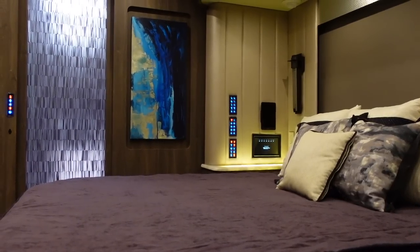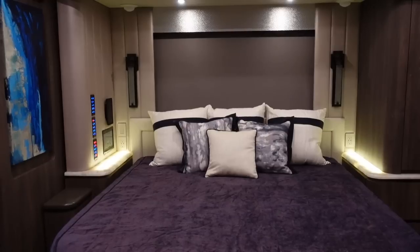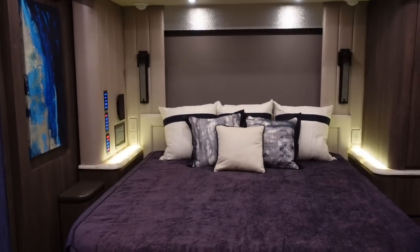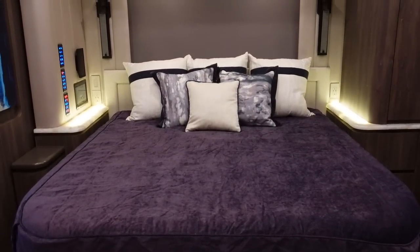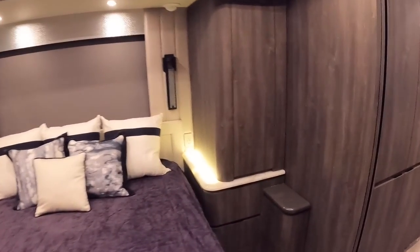I love this painting by Patsy Lowe, an artist that's a Newell Coach owner. Really does an amazing job with the artwork, tying in the inside and the outside. And then I love the design on this door here, absolutely stunning. This is a king size or a junior king size bed. You do have some storage here in your bedroom as well.